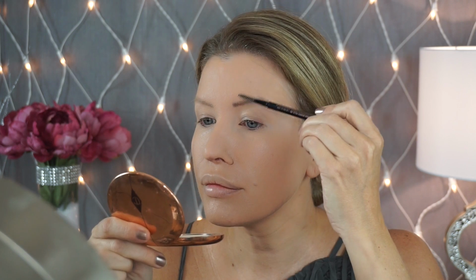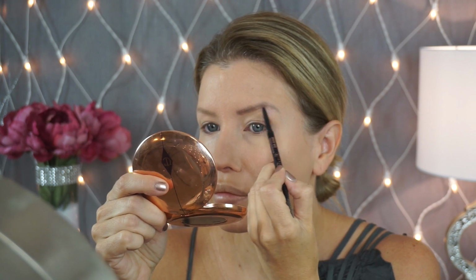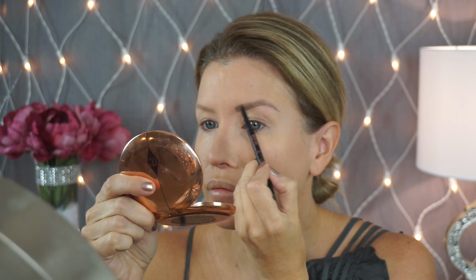Some people are blessed with full, dark eyebrows even as they get older. I am not so lucky. I have never had good brows. They're thin, they're blonde, they're sparse, and I think for most people, filling them in, making them a little bit fuller, darkening them a bit, really makes a huge difference. Fuller brows are more youthful.